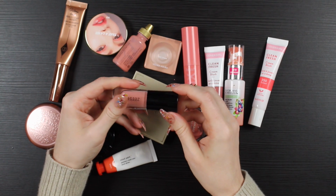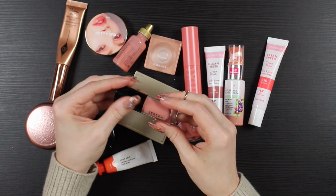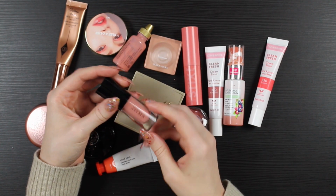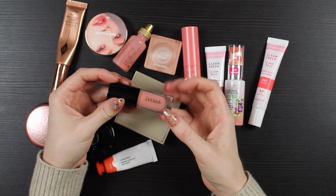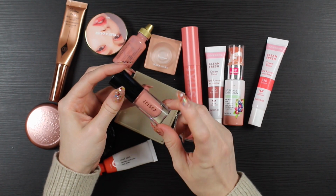But I do want to keep a hold of it because I remember when I was trying to decide what to do with it, when I was reckoning with it, I looked at it and compared it to several of my other blushes and I found it to be unique. So I'm glad that this is in my collection. I'm glad I decided to review it and I'm going to keep it.